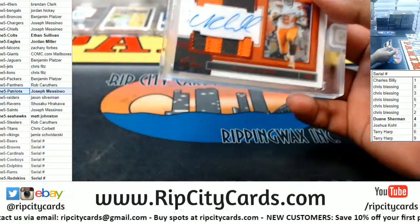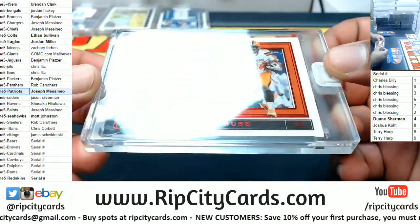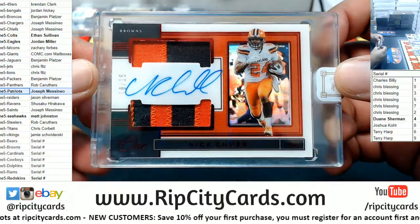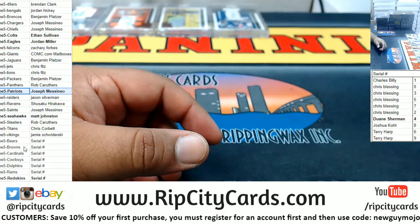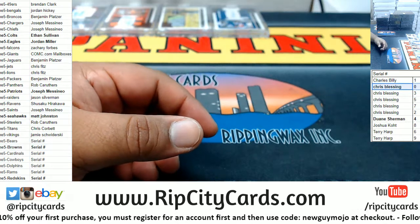And the lone Browns hit finally comes out to play. Numbered 10 of 15, so it'll go to the zero spot. There you go, Chris. The Nick Chubb dual patch auto. Very nice. So Browns hit to the zero spot. There you go, Chris.